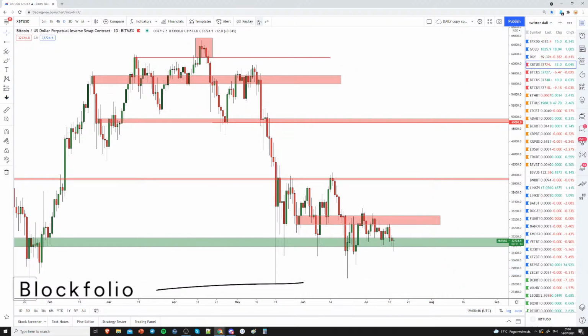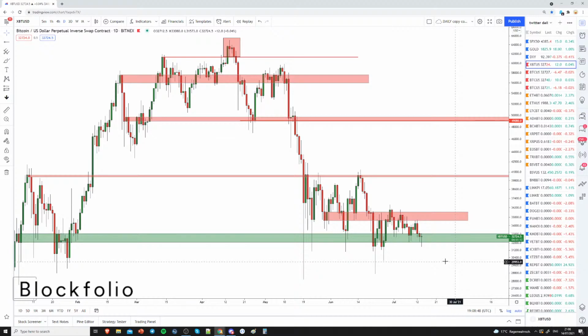I don't really see a good reason to get exposure while we're just essentially chopping and the high time frames look like shit. Okay, that's the quick rundown. Any questions to that? Anything you guys want to be talking about with regards to Bitcoin?